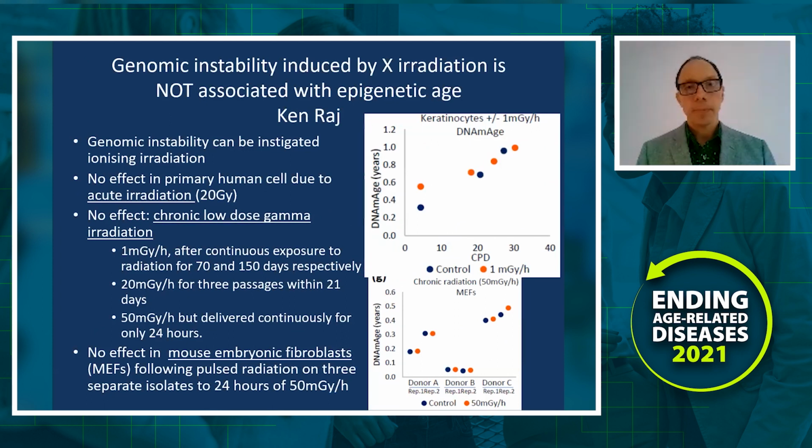I now come to another hallmark of aging, genomic instability, which is also not associated with epigenetic age. And this can be seen by comprehensive experiments from Ken Raj surrounding radiation, which induces genomic instability. So Ken, and I should mention several other authors have done these experiments. Ken looked at primary human cells and exposed them to acute irradiation, 20 gray, and there was no increase in epigenetic age. But also Ken looked at chronic low-dose gamma irradiation, 1 milligray per hour for 70 to 150 days, or higher doses, 20 milligray, 50 milligray.